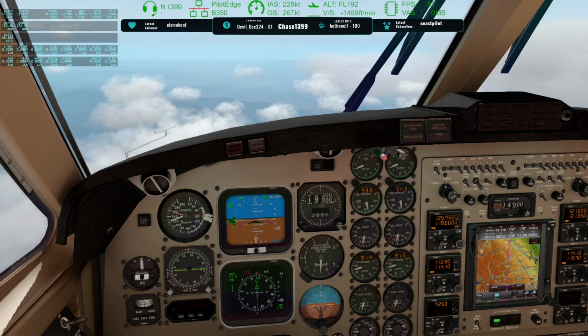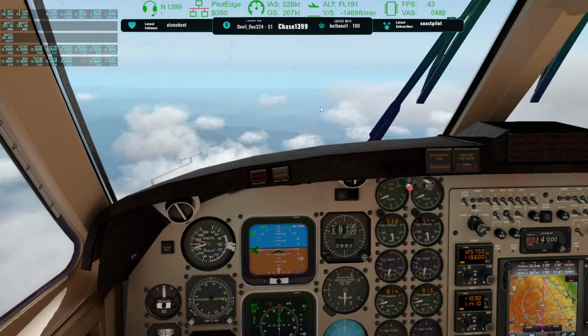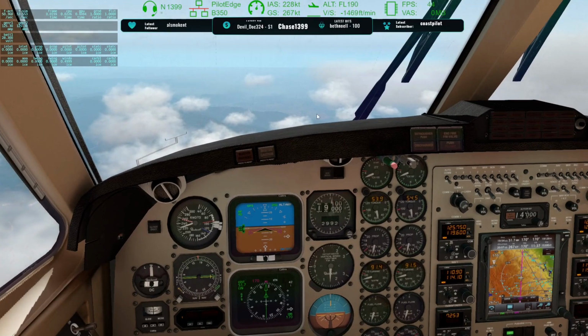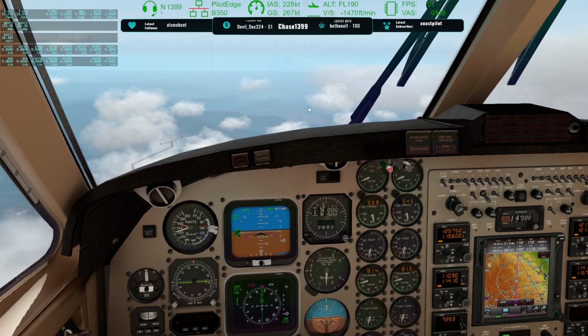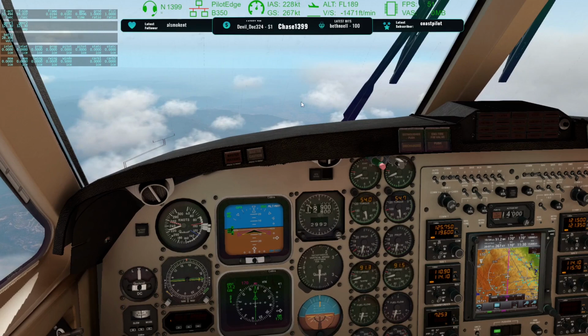XP11 transition is 180 everywhere in the United States. So it's not like I have to check a chart or get it. I know overseas they have different transition altitudes. Most of the time it's either 5,000 or 7,000, but it varies.